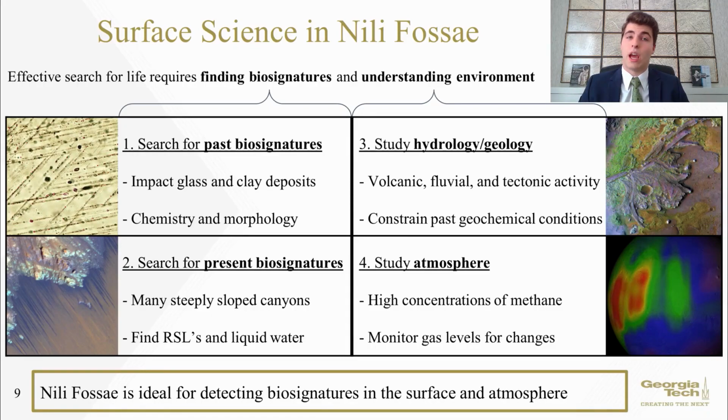Fourth, elevated atmospheric methane concentrations in this region could be biogenic in nature and will be monitored for periodic fluctuations. Additionally, passing through Jezero Crater will also allow the crew to follow up on scientific discoveries made by the Perseverance rover. Many drilled core samples will be brought back to Earth to take advantage of more effective lab analysis in the hopes of finding biogenic minerals, morphology, or isotopes.